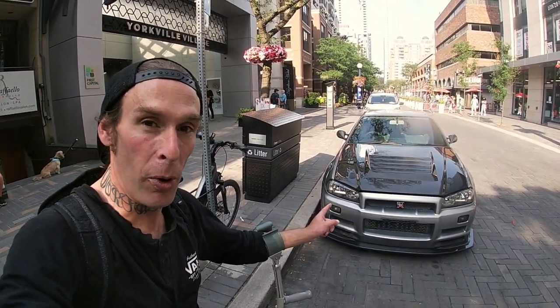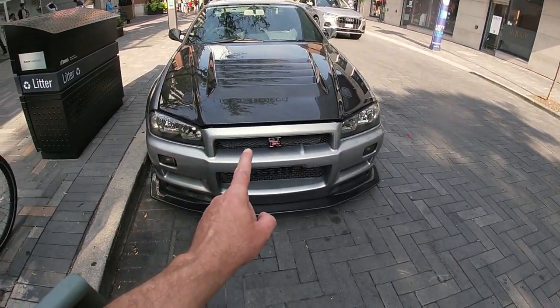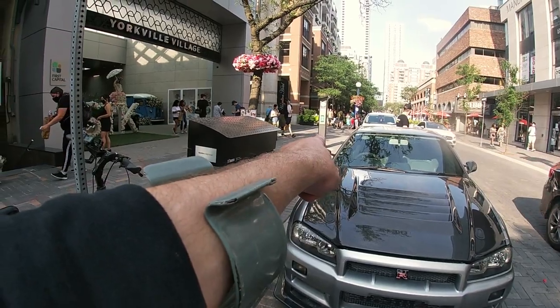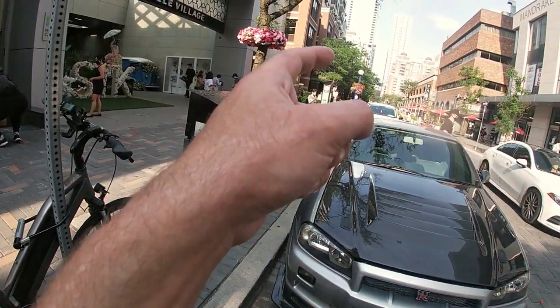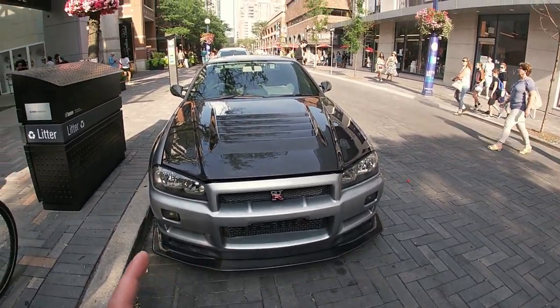So I got some B-roll. So super sick, you guys. Not every day you see one of these imported from Japan. Just look at the carbon. Hood, carbon splitter, right-hand drive, carbon mirrors, carbon door sills, just all the carbon is unbelievable. Let's do it.